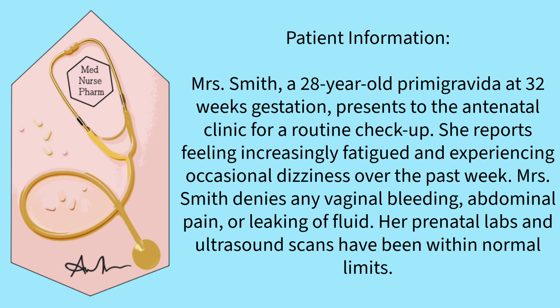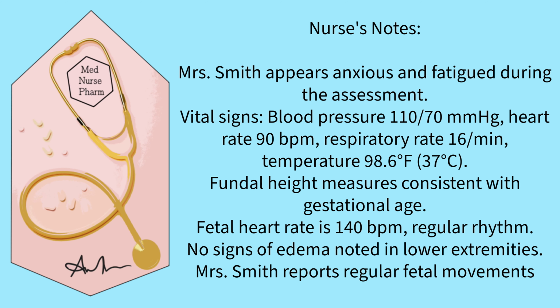Mrs. Smith, a 28-year-old primigravida at 32 weeks gestation, presents to the antenatal clinic for a routine checkup. She reports feeling increasingly fatigued and experiencing occasional dizziness over the past week. Mrs. Smith denies any vaginal bleeding, abdominal pain, or leaking of fluid. Her prenatal labs and ultrasound scans have been within normal limits. Mrs. Smith appears anxious and fatigued during the assessment.